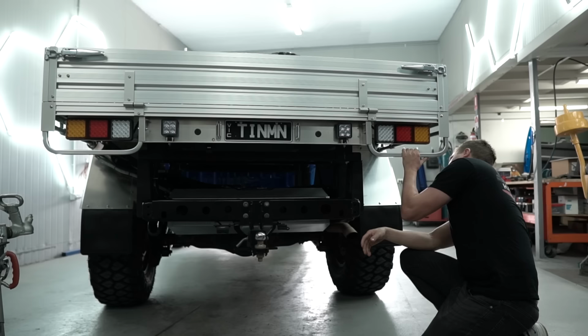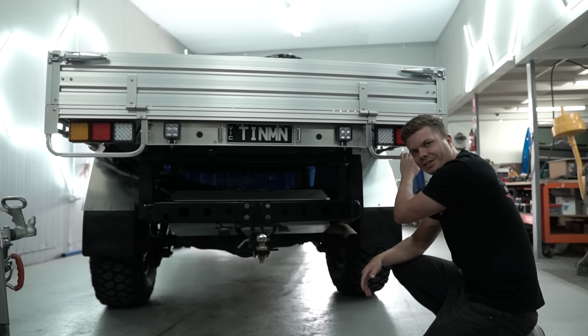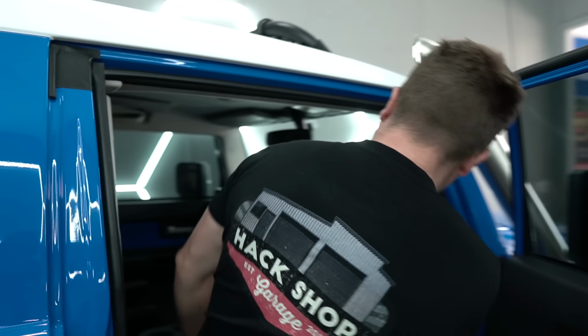Yeah, that's all factory. It's very cool. You'd never pick that it's been modified, would you? Nah. It just looks like it's rolled out of the factory like this. Oh, I've never sat in one of these before.